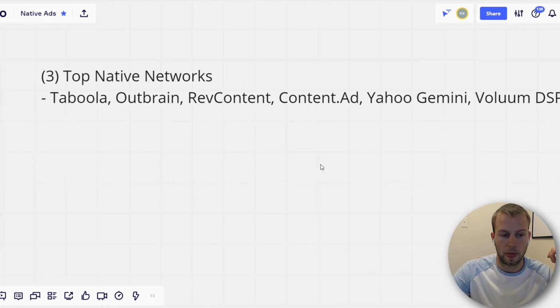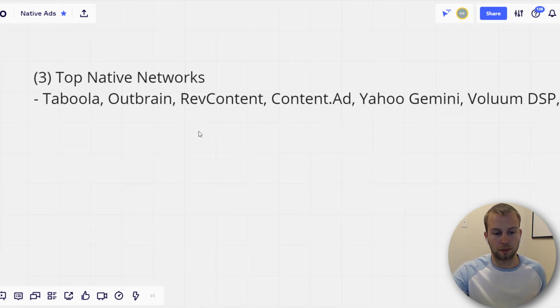So here are the top native networks. Your number one, you got Taboola, number 2, Outbrain, 3, Rev Content, Content.ad, Yahoo Gemini, Volume DSP, etc. These are just a few. These are like the main ones in my mind. And I'm not just focusing on one. I'm using a small handful of these for this ClickBank campaign.